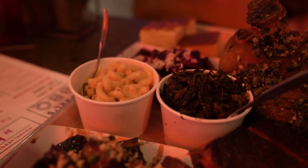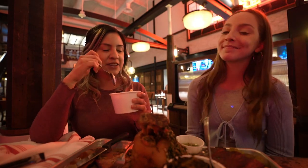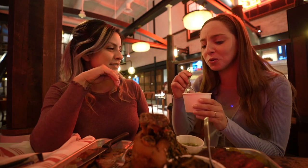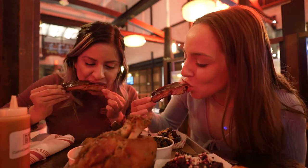Before we tackle the next meat, I think we should try a side. Keep talking about this mac and cheese right here. I feel like that brings me back to my childhood. Ooh, that has just the right amount of creaminess too. Mascarpone and cheddar up in this mac and cheese.